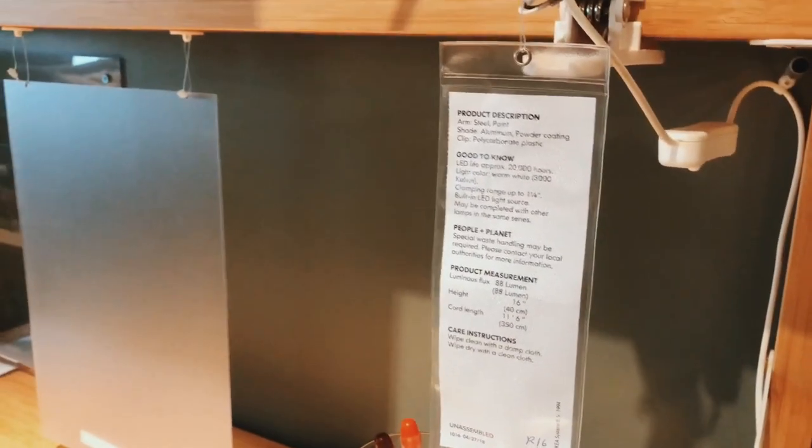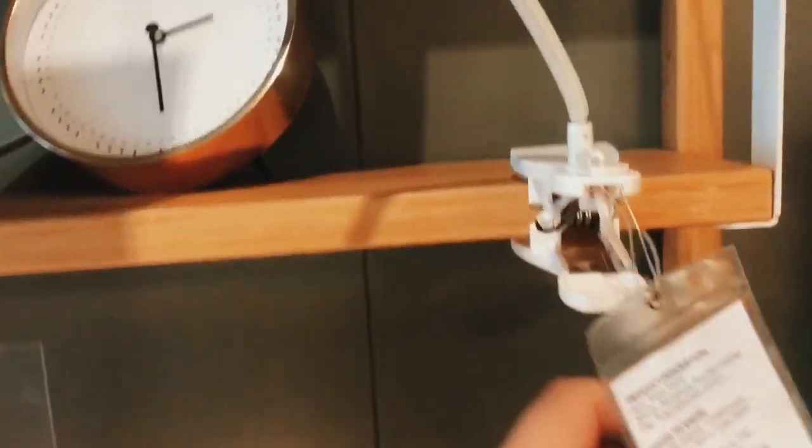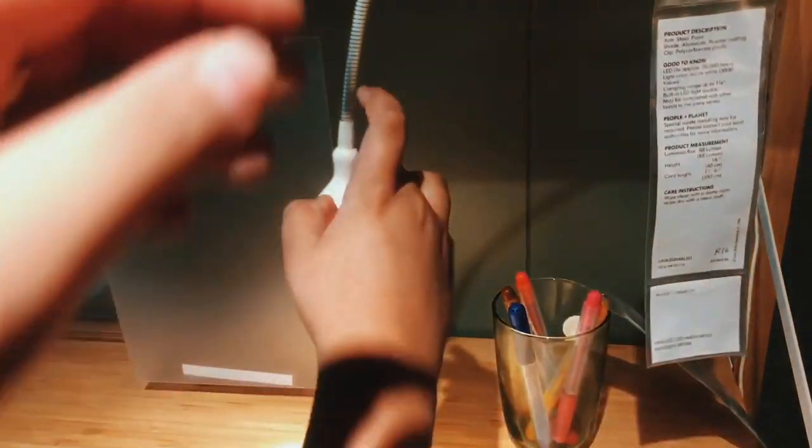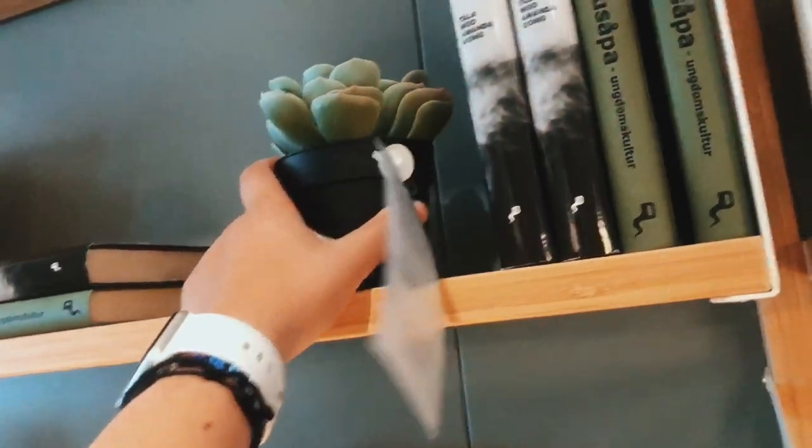Oh, this is so cute. This lamp, it's a clip on. How do I turn it on? I like the other one, like a little spotlight. Yeah, I don't need it. Oh, I have this one already at home.